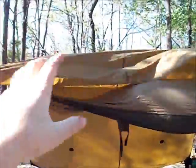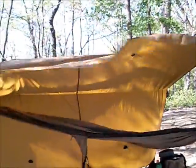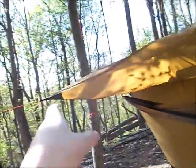Alrighty guys, you can see the tarp right now. It's in the square configuration. It's 9x9. It was the official configuration, and I'm going to try rigging it asymmetrical, from this corner down to that corner, and that's going to be my ridge line. I'm going to see what that'll cover.